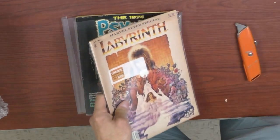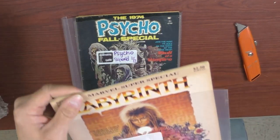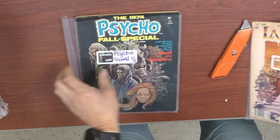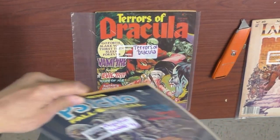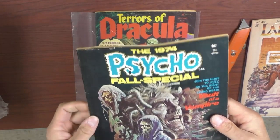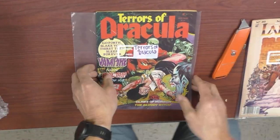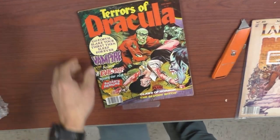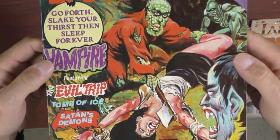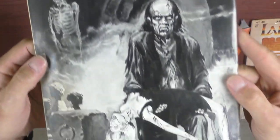Dracula Lives. Marvel Super Special 40. David Bowie in the Labyrinth. That's cool. Psycho Fall Special. Tears of Drake. Oh, these are just brutal. Yeah, look how much blood is in that. Back cover's cool too.